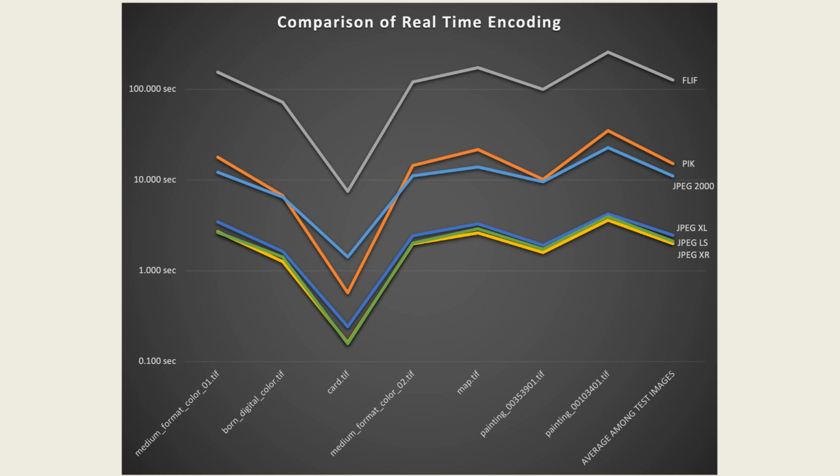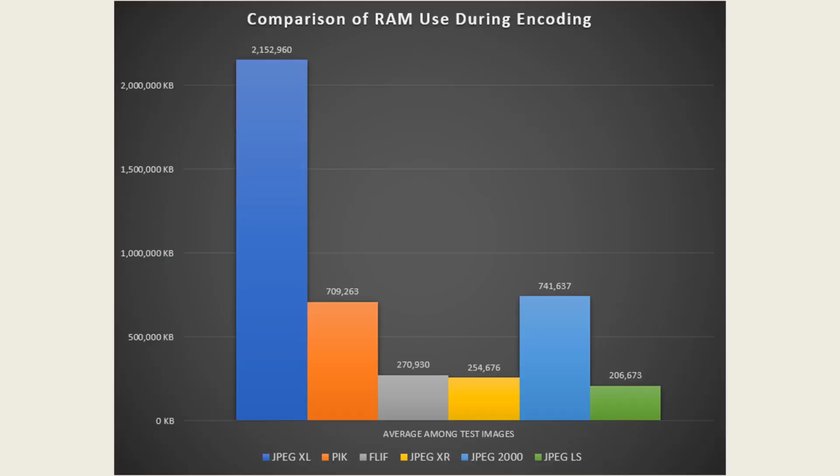And another look at the encoding time results, this time charting performance by image with the average among all test images shown on the far right. If we think back, it's interesting to note that JPEG XL was the third most efficient encoder in terms of compression savings, while also being the third fastest. However, the JPEG XL build that I used in testing leveraged available RAM and VRAM the most compared to all the other encoders. So its speed most likely resulted in large part from it being optimized to take advantage of available hardware resources, more so than the other tested encoders.